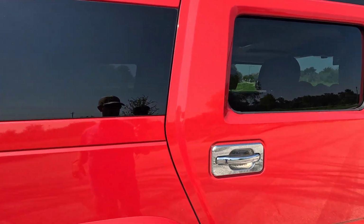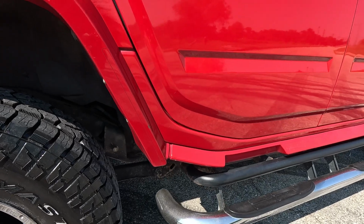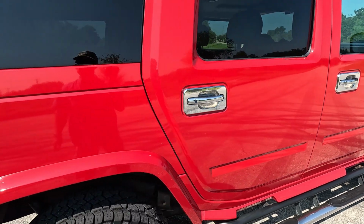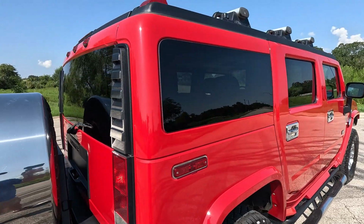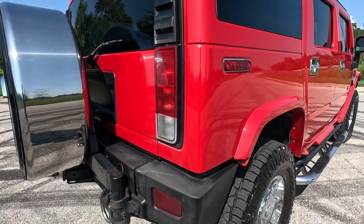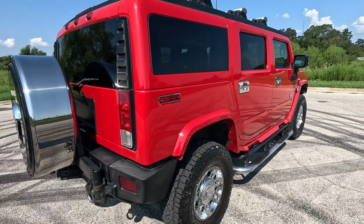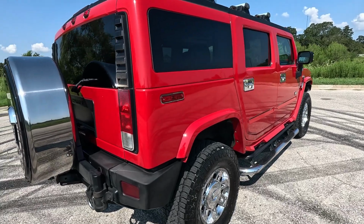Again, paint's in good condition. There are flaws on this truck, so don't expect perfection. This one is very nice. And again, what is super cool about this one is the uniqueness of being the Victory Red limited edition. This gets more attention than maybe any vehicle I have driven. Everybody and their dog is looking at this thing at the stoplight, because no matter where you live, there's probably not another one just like this one.